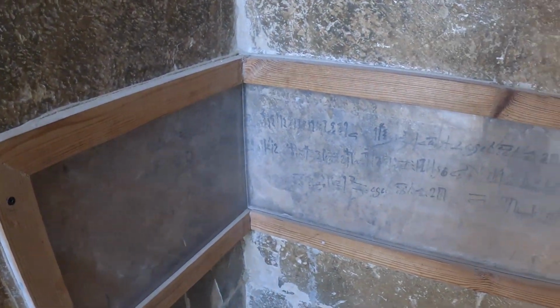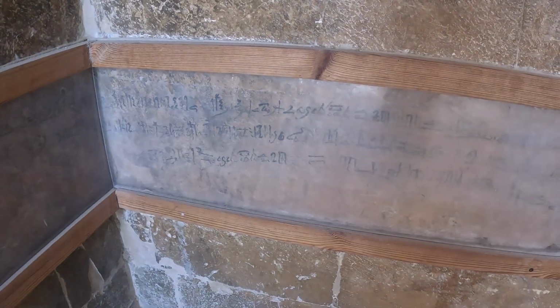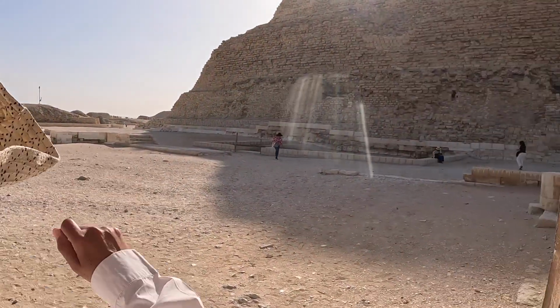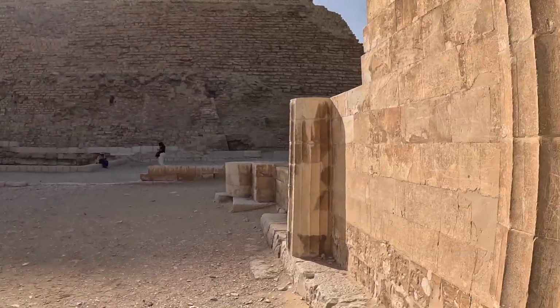So this is ancient. There's the first one at the time, and then later people came and drew graffiti that they liked very much, with a lot of their own names inside it too.